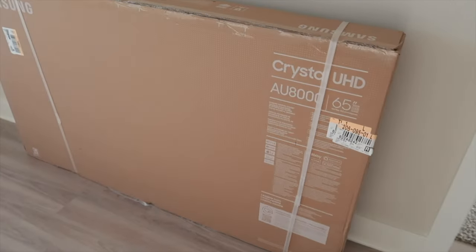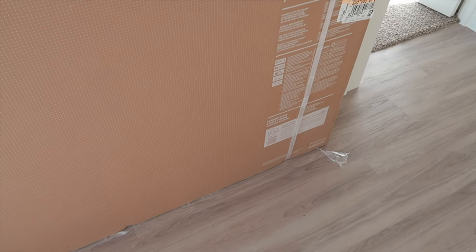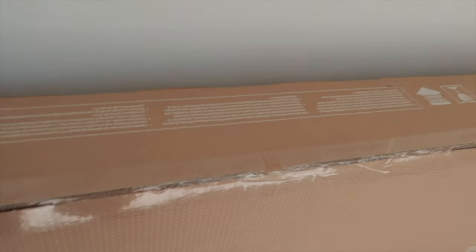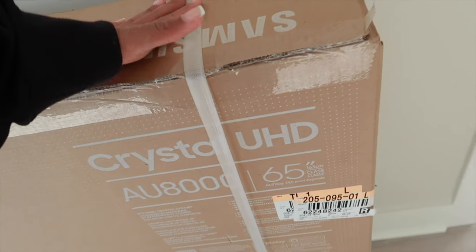So I just realized I don't have a screwdriver. And I'm sure that I'll need a screwdriver to screw on the back or the legs of this. So we still gonna see. We gonna open it and see. And I'm gonna have to get a screwdriver.